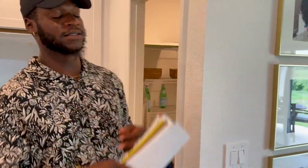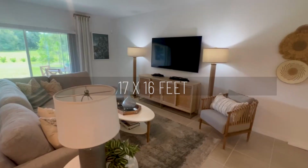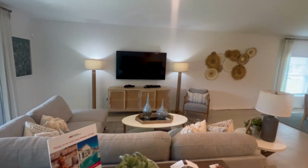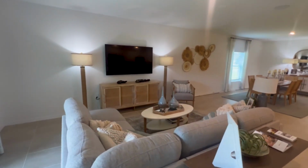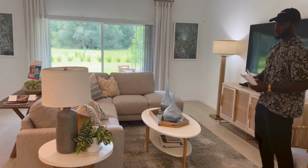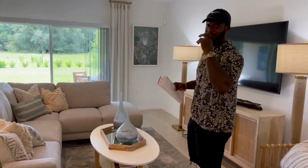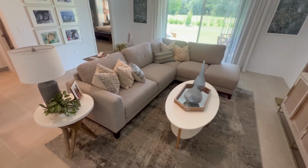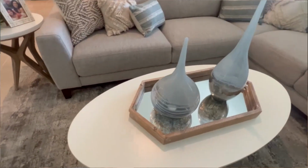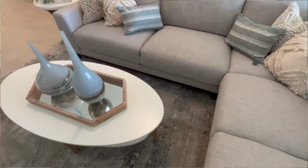All right, now let's check out the great room or living area. The great room area is about 17 by 16 feet. All right, so it's a nice size area for entertainment. As you can see, you have this huge TV up on the wall, which you're gonna need to entertain this amount of space. It's filled up with people. Also, you have enough space for a credenza, L-shaped couch. There's a lot of space in there.